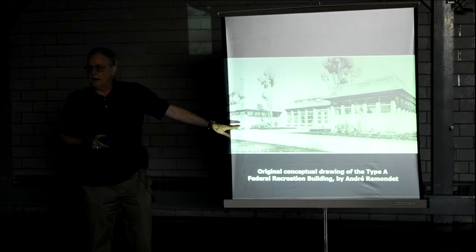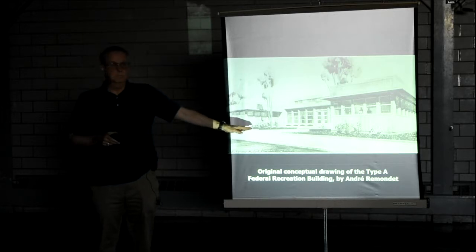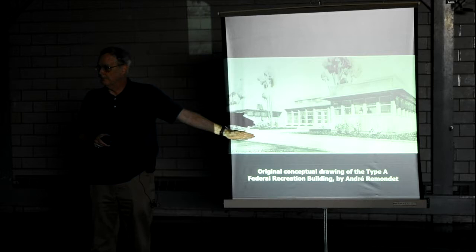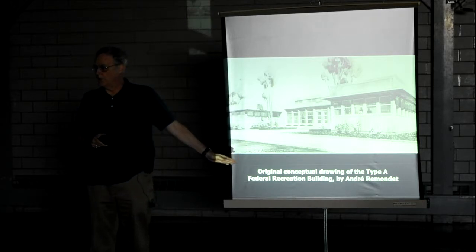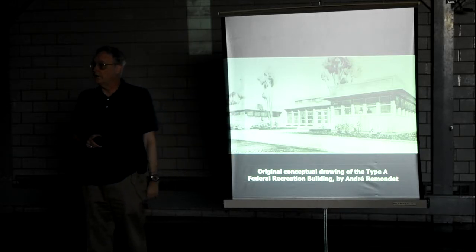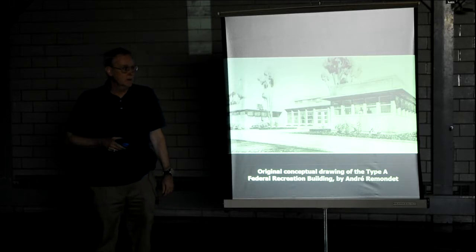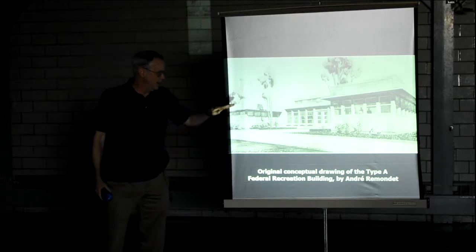This is André Ramondet's original conceptual drawing for your building, and all of the buildings that matched it in style, like the one that we have in Wilmington. It was officially known as a Type A Federal Recreation Building. And you can see from the illustration how closely the finished buildings resembled yours.